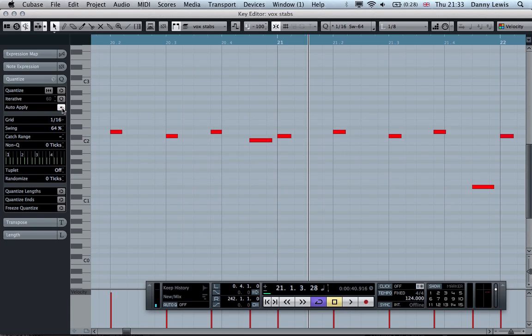Now another thing I'll just highlight here, this is a great thing about Cubase. If you click auto apply and adjust that swing, can you see those? You can literally see those notes moving with the swing. So all of those even numbered 16ths are moving to the right. So yeah, about 60, 63 or so. So that's what's going on there.